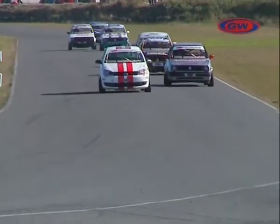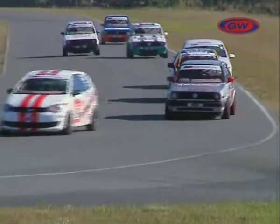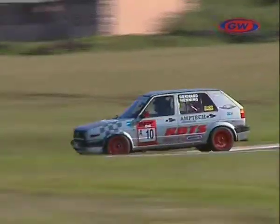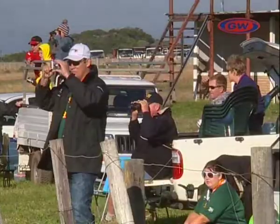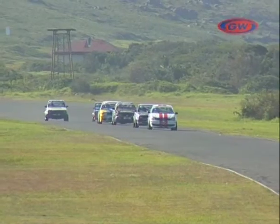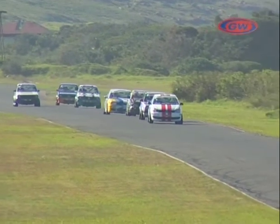Gerard Henning is looking very dangerous. He wants to get past, and Valdi goes defensive into Kochabana. Big defensive move there by Valdi Maintjes. Gerard Henning is in the lesser of the aerodynamic motor cars. There's a yellow flag waving there, so somebody's got a problem. No overtaking is going to happen now.